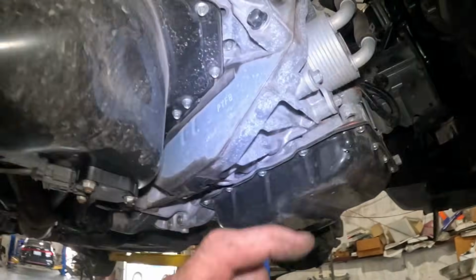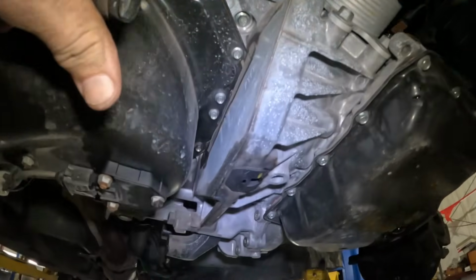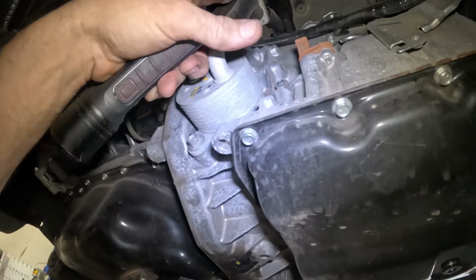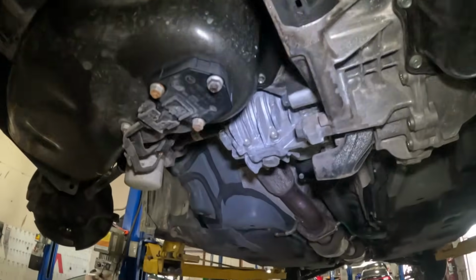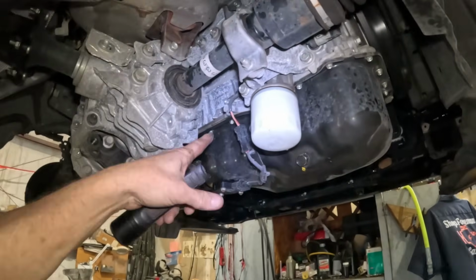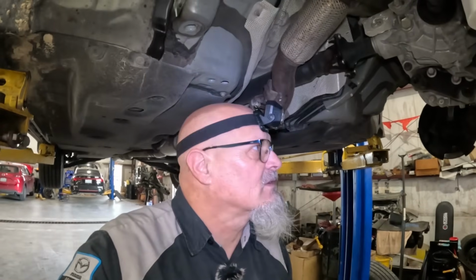I have to take the starter off so we can get the torque converter bolts off. And then, of course, we need to go back up on top and get all these hoses and all that stuff off of there. So I am going to try and figure this out right here, and then we'll let it down and deal with the hoses, wires and tubes up on top there. So let's go.